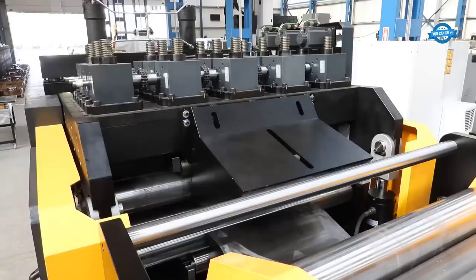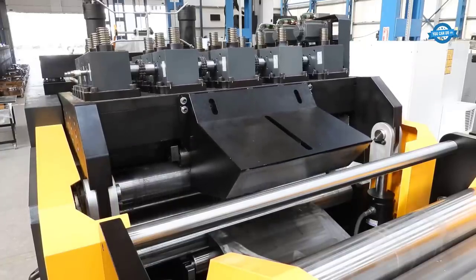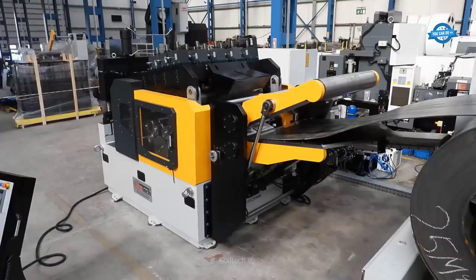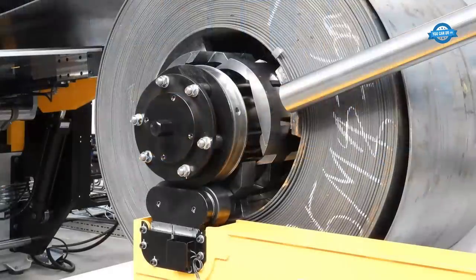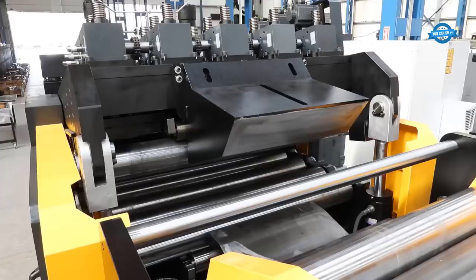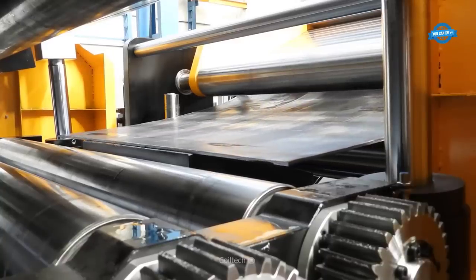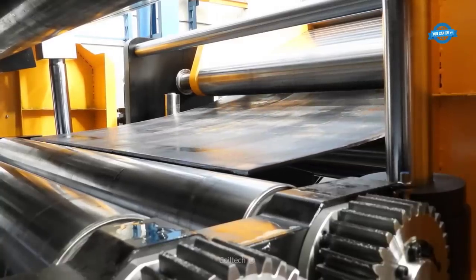Decoiling. The system begins by unwinding the metal coil, which is typically stored on a reel. The coil is placed on the decoiler mandrel, and a motorized drive system smoothly unwinds the coil, releasing the material. The unwinding process is controlled to maintain tension and prevent material slack or snags, ensuring a steady supply.